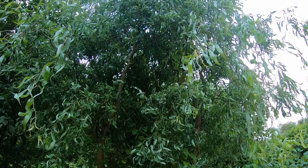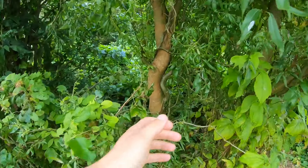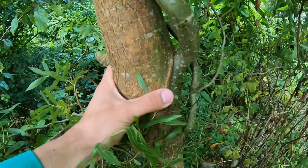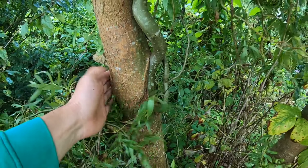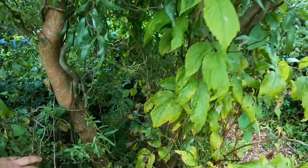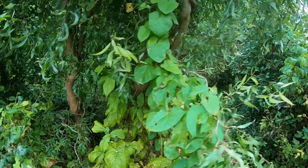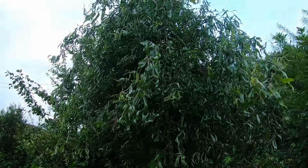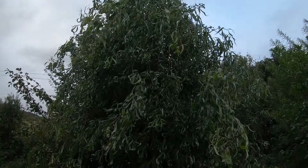Curly corkscrew willow. It's a really nice tree, and look how big it grows. I only planted this here 4.5 years ago, and look at that. Must be 4 inches or 10 centimeters in diameter, and it was only planted as a little stick, like a cutting, maybe a foot long, and it's a really nice tree.